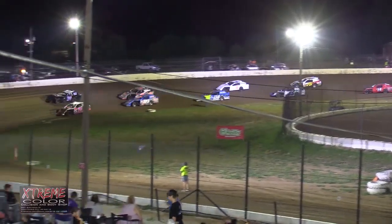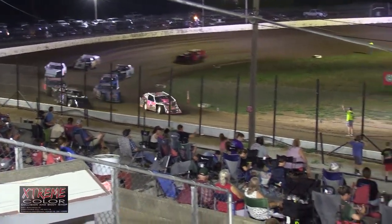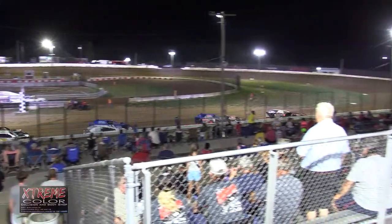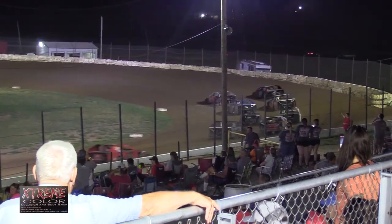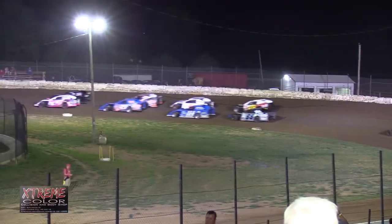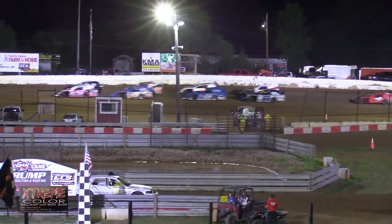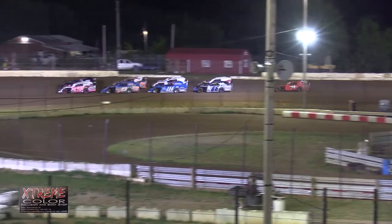So Dustin Dennison, your point leader with 4 wins. Jordan Beard second in points with 4 wins. We'll see if that tiebreaker happens tonight. Caden Campbell's been so close, running in the top 2 or 3 every week. He might get him one tonight. Walker Bergen looking for his second one. Drew Hilt with a nice heat race win gets him a front row outside start. He better be ready because he's got some bears behind him.